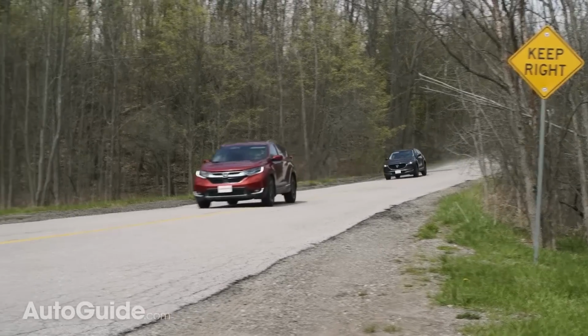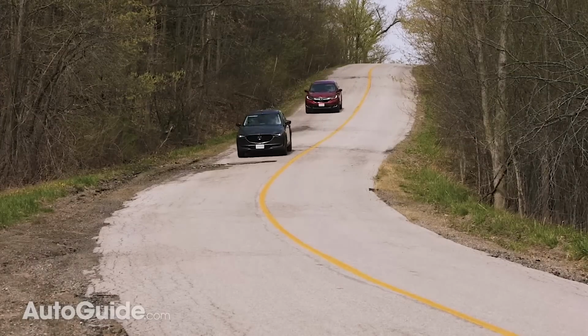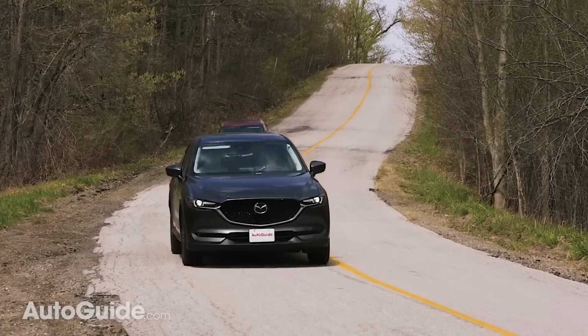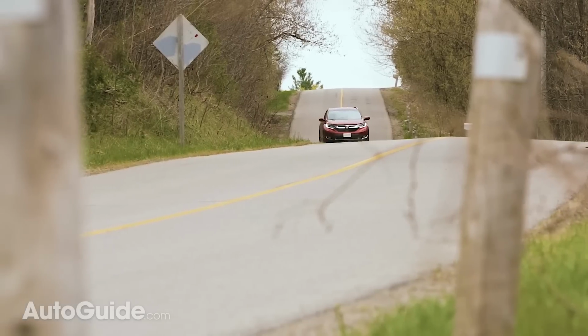It should also be noted that although the CX-5 is a fine vehicle to drive for a small crossover, the CRV doesn't disappoint when driving them back-to-back, with natural, responsive steering and good composure in turns.